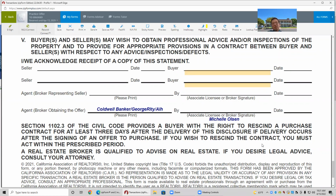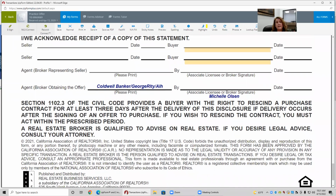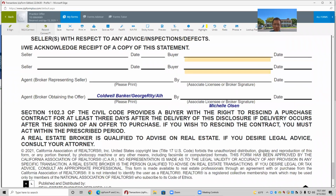Yeah, Michelle, when you mentioned the rescission, it's 5 days. After you receive the TDS, you have 5 days to rescind the contract. So it's very important that you give the TDS to the buyers in an appropriate time. Okay, you don't want to jeopardize your closing of escrow.